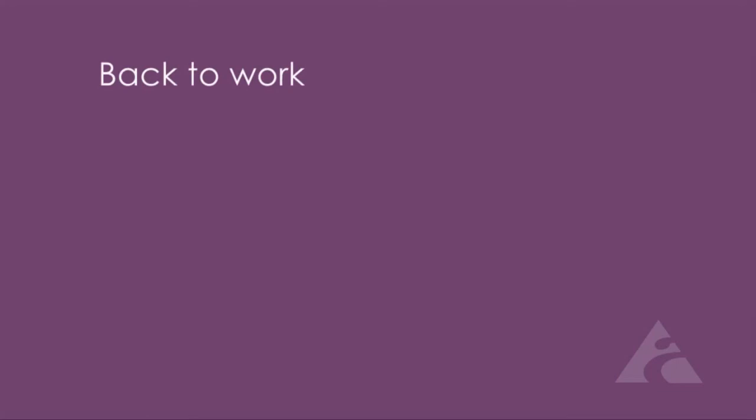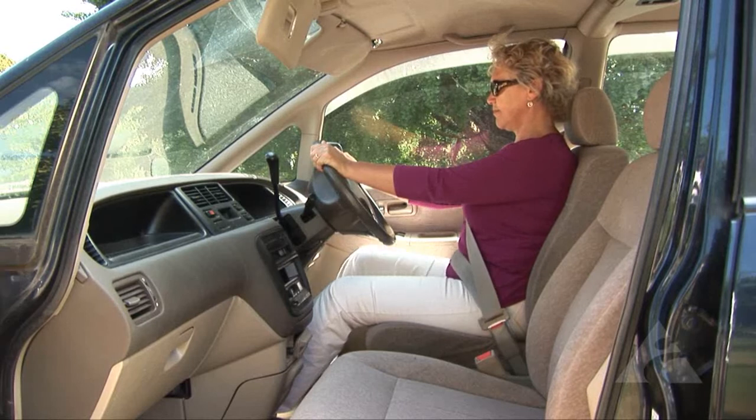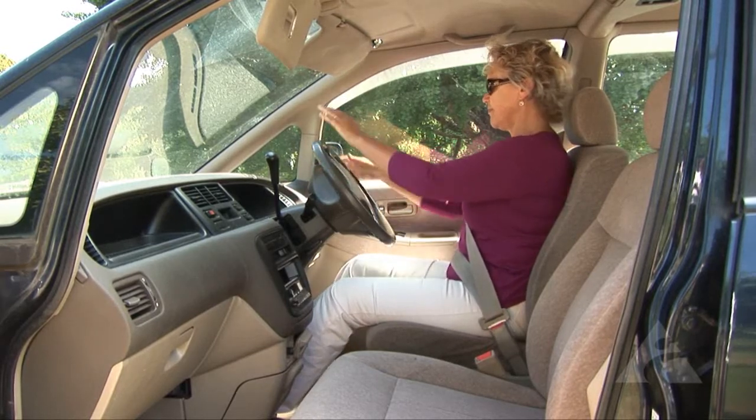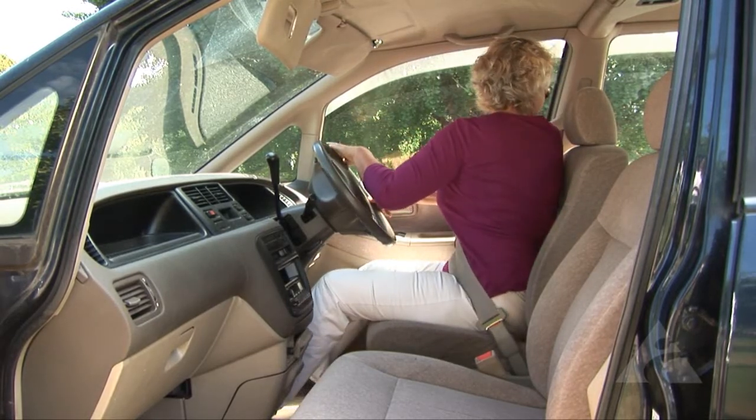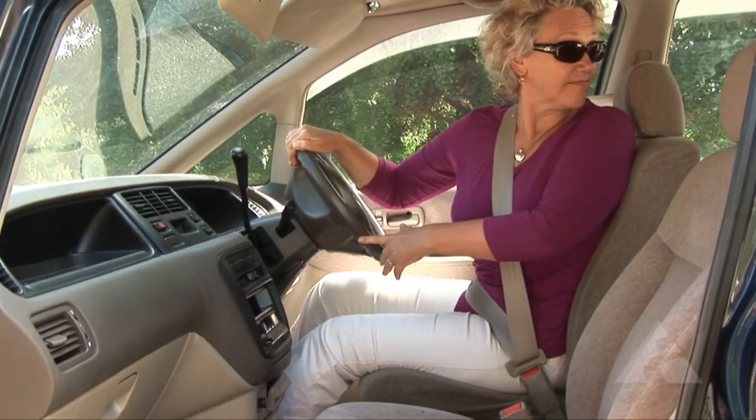Back to work. Your doctor will advise you when to return to work. This depends on your type of surgery and the physical nature of your job. Driving. We recommend you wait 4 to 6 weeks before driving. You need to be able to wear a seatbelt, move your legs quickly, and turn in the car seat. Also, check your insurance policy to make sure you are covered.